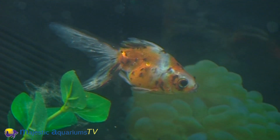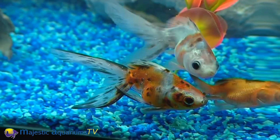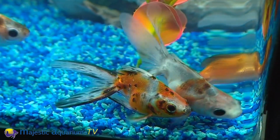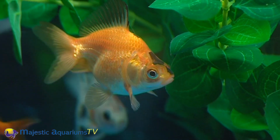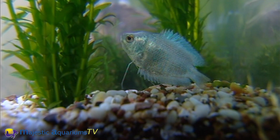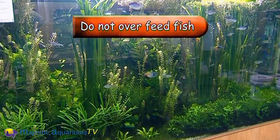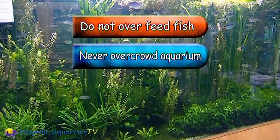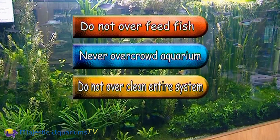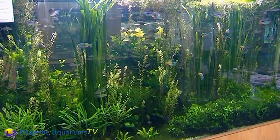Also know that when fish are looking a bit lethargic or listless and are breathing very heavily, that's their way of trying to tell you that something's wrong. So you really need to investigate to find out what's going wrong with that aquarium. So look at what it is you've been doing. Make sure you haven't been overfeeding your fish, or you haven't added too many fish to the aquarium, or you haven't over cleaned the aquarium, or even washed the filter material with tap water.